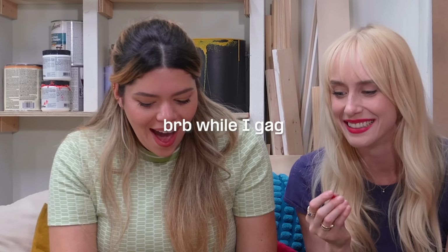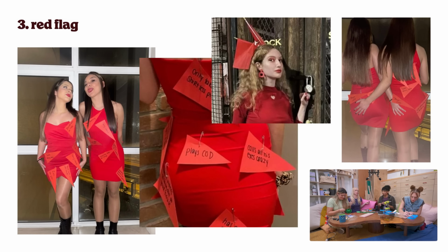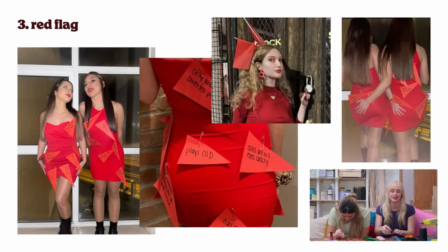Okay, so this next idea I actually saw on Pinterest and I thought it was hilarious. Basically, you wear all red and you're a red flag. I think it's funny for anyone in the dating scene. You would write your own red flags onto red flags, put them on yourself, and when you walk around throughout the night, they're kind of like conversation starters.